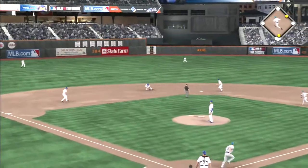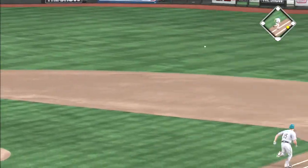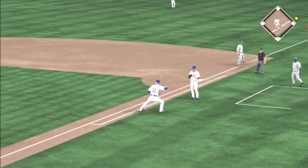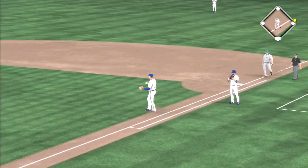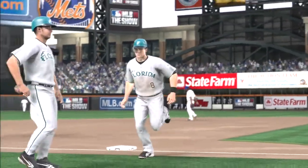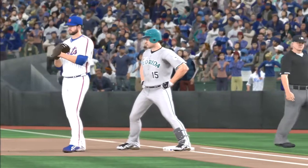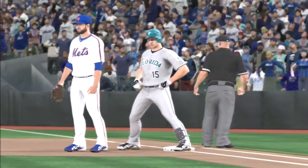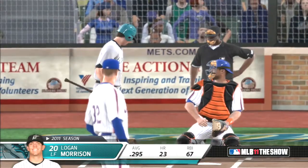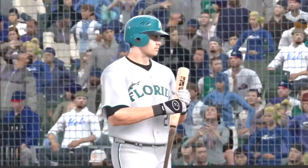And this is sent out to Reyes. This could be two. To second for one. Back to first, and he throws it away. Logan Morrison will come forward now. Back in the lineup here after getting yesterday afternoon off.